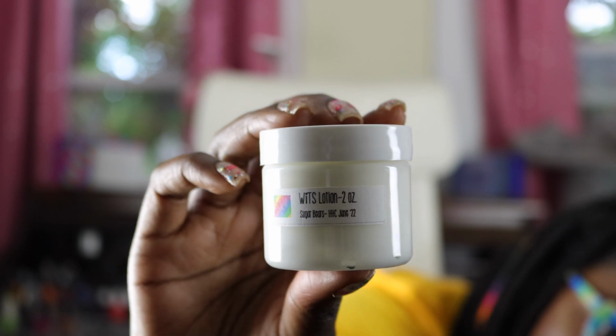So for June, Heather's Hues is bringing their What Is This Sorcery lotion in the fragrance Sugar Bears. So the brand describes this one as a fruity blend of tangy lemon, juicy orange, peach, grape, coconut, raspberry, pear, and plum, all over a sugary vanilla base. This item is priced at $7.50 for 2 ounces and has a cap of 40 jars. Here is the jar. Apologies that it's so dark and my nails look busted.